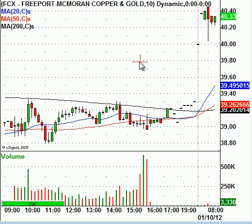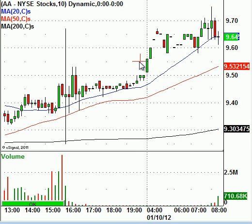So anything inflationary, anything metal, anything copper, iron, nickel, gold, silver, they're all moving to the upside pretty nicely here. So you got a nice little move on everything in the metal category. So Alcoa could get to 10 bucks, but watch for resistance there.